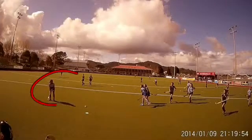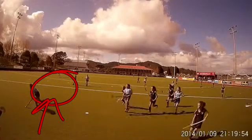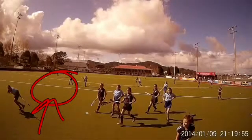Now, all of a sudden, this player becomes free. Pippa, what you should have done is actually gone out to her and slid her, or slid in front of her to try and take her out, instead of letting her take a shot that close to the goal. And you're probably quite lucky that it was a weak shot. But she should have gone out to block off those angles. So run out, slide at her, if you're the last player.